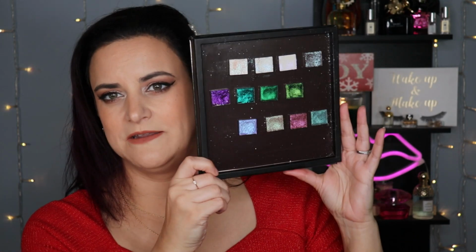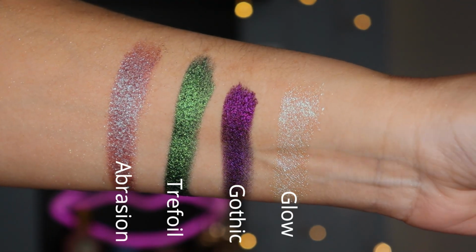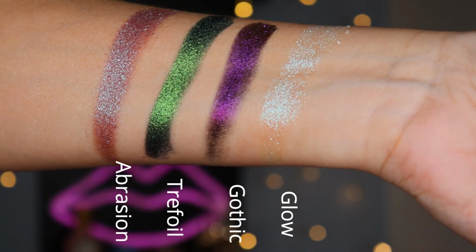If you want to steer away from actual full-sized palettes though, single shadows can be a great option. So these ones here are from Clionadh, and I do have just a smattering of them in here, but these multi-chrome shadows that they offer are absolutely beautiful. I will forever extol the virtues of the shade Glow. This is just such a stunning, stunning eyeshadow.